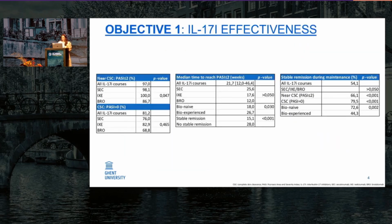So the first objective. Here I summarized the most important data about our effectiveness results. In summary, almost all our patients, and 80% of the patients, reached near complete skin clearance or complete skin clearance during maintenance. Then about the onset of action, pozolimab was the fastest among all interleukin-17 blockers in our cohort. We also saw that bio-naive patients had a faster response compared to the biologic experienced patients.